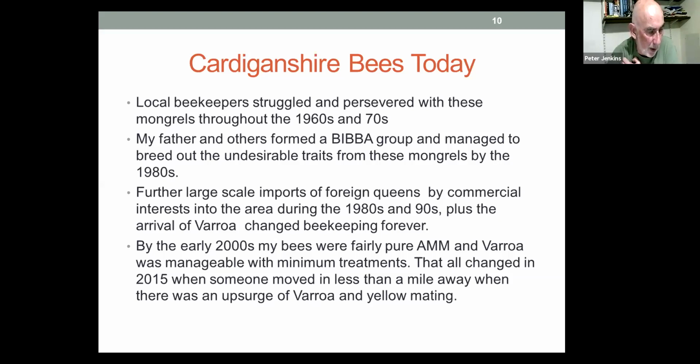Because as I say, 5 years ago, somebody moved into an area less than a mile from me with six colonies of these yellow bees, and they ruined my mating for that year. They all died the following winter, but by then the damage was done. So what I do now, I have a remote mating apiary, 1,000 foot up, and this is quite successful. The yellow drones don't like it up there. It's too harsh for them.